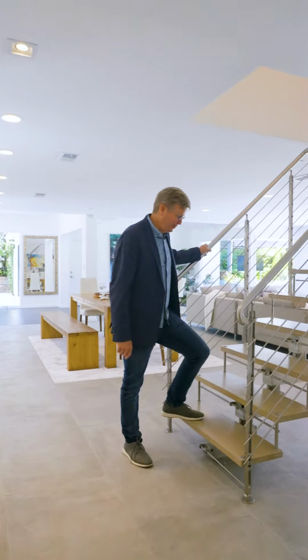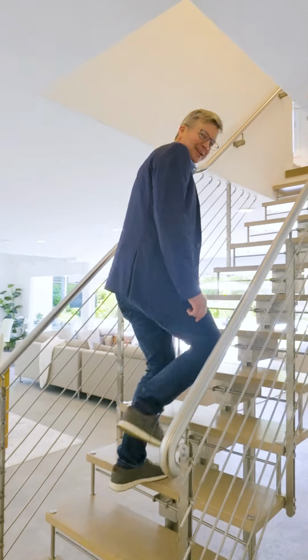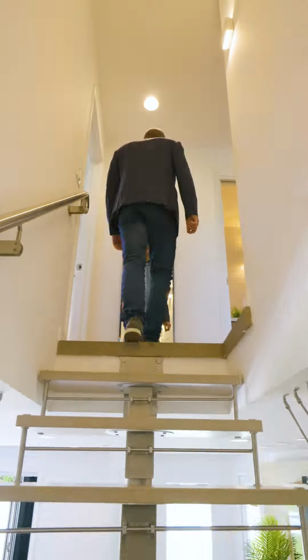Let's go up the metal floating staircase and check out the upstairs. So come on up, let's check out the 3 bedrooms up here and 2 bathrooms.